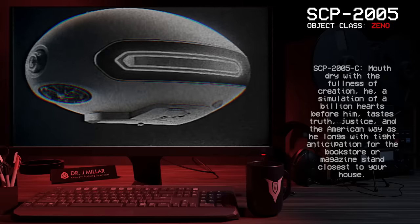SCP-2005-E is an extraterrestrial research device. SCP-2005-E technology, broadcast parameters, and composition are similar to that of SCP-2005-D and fully described in the attached document 2005-E1, Material Analysis.